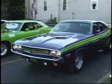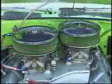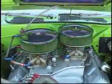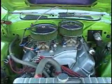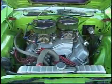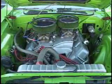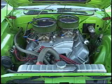Now let's talk about the car. When you first got it, did it take a lot of work? Yeah, 8 years worth. And a lot of green. Yeah, a lot of green, and it's still green. Now the motor. You have to redo the motor? Yeah, it's not the original motor. The original motor was a slant six. It's a 440 big block, two fours on a cross ram, approximately 500 horsepower.